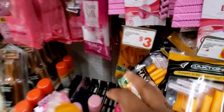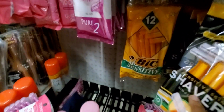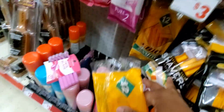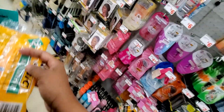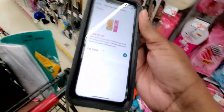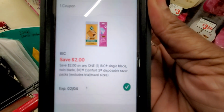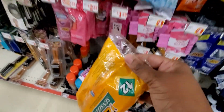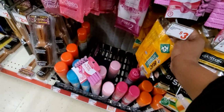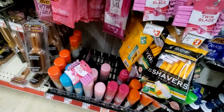Okay, next deal is the Big Shaver, the 12 in the pack sensitive. They are $3. When you scan this, this is the coupon that shows up, so you'll pay $1 for that pack of razors. Okay, well, I'm not going to get these though. I just want to show you guys that coupon, so those are $1.